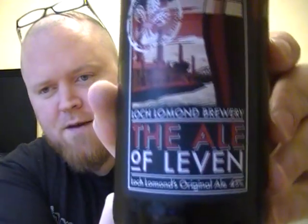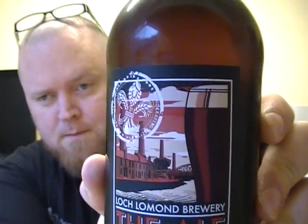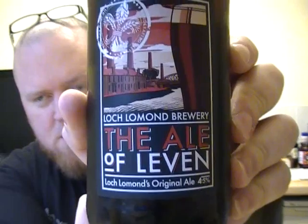Anyway, this is the second of two beers that was sent to me by alesela.co.uk. It's from a brand new brewery in Scotland called Loch Lomond Brewery, and this one is called the Ale of Leven. Lovely. Brand new brewery, husband and wife team. I think they started up in September, so they've been doing it a couple of months. The first beer I had was really nice, so I'm hoping this one follows suit. Let's have a look.